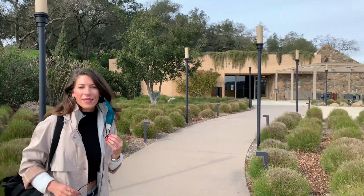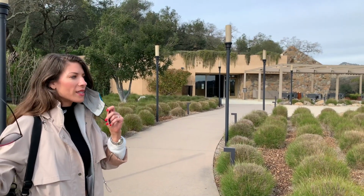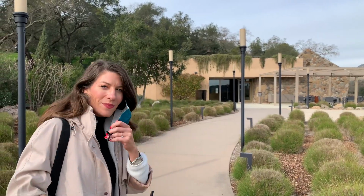Today we're at Stag's Leap Winery in Stag's Leap District in Napa. So here's the entrance. As you can see, there's vineyards and everything. It's a 360 view, and we're going to take you inside.